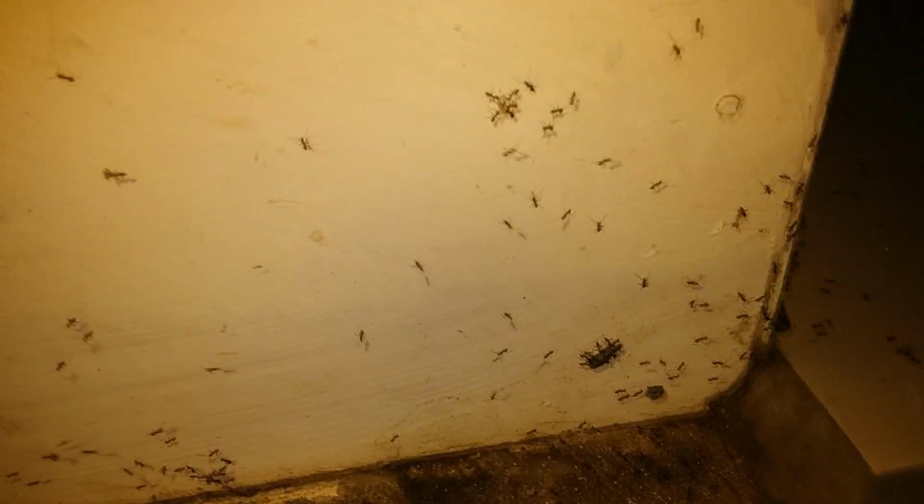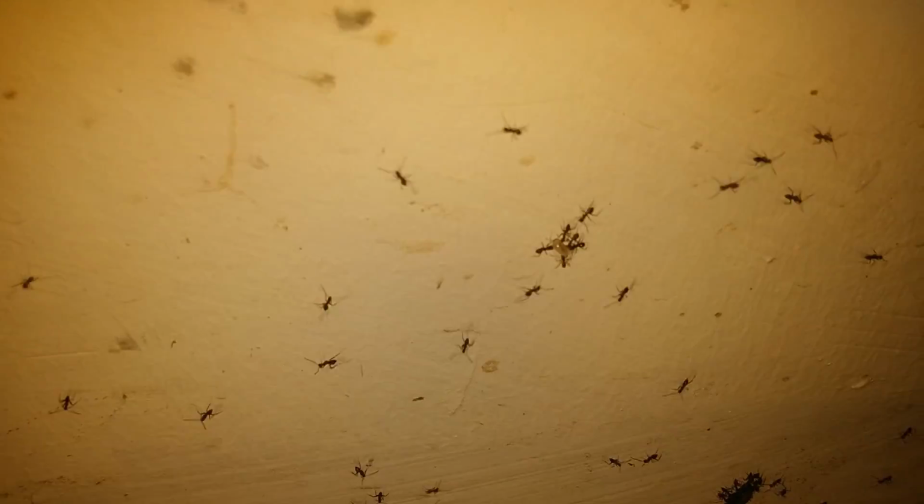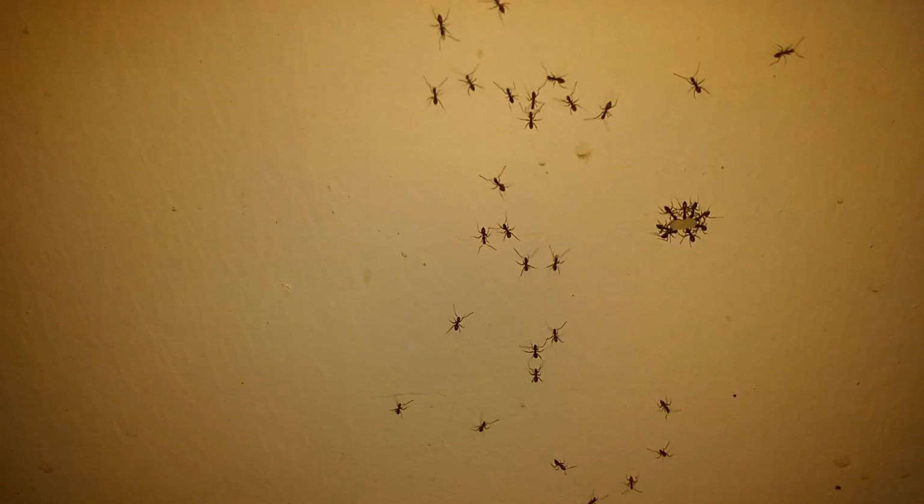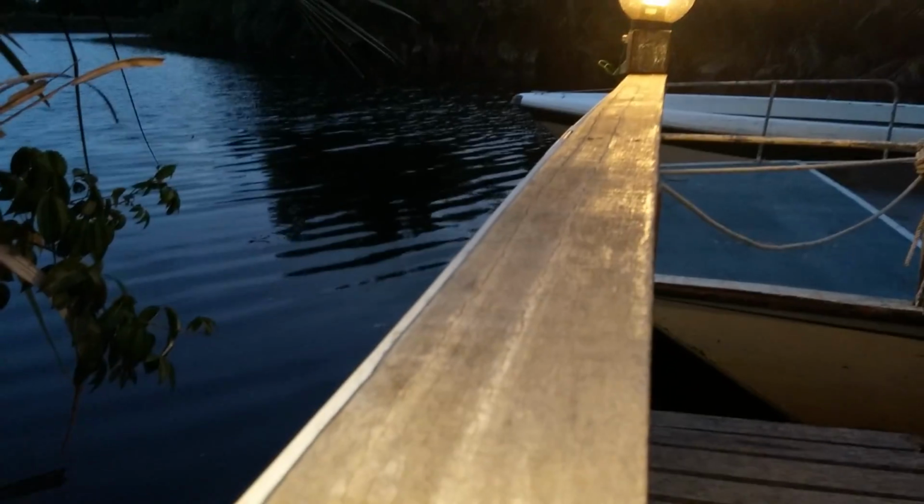Look at all these random insects they're bringing back. Oh, wait, that's not an insect. That right there is a larva. Cool. I guess they're transporting the colony. There's a piece of rice. Oh. More crazy ants here. On this dock. I guess this is a highway for them. Very cool.